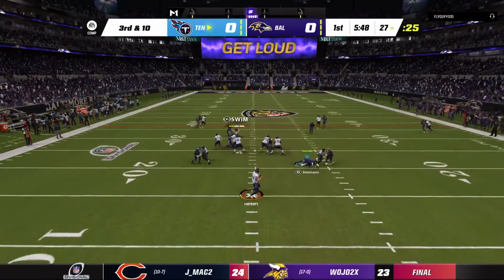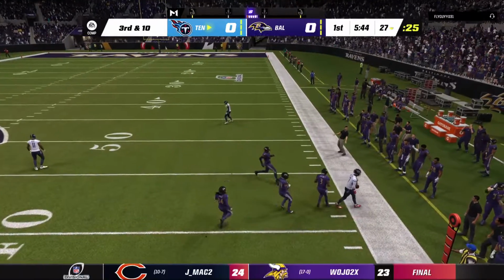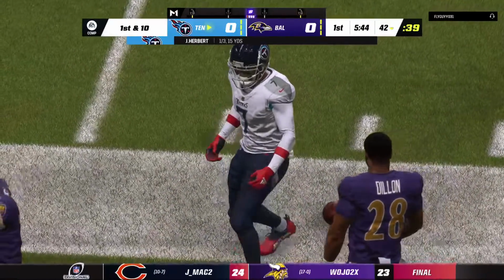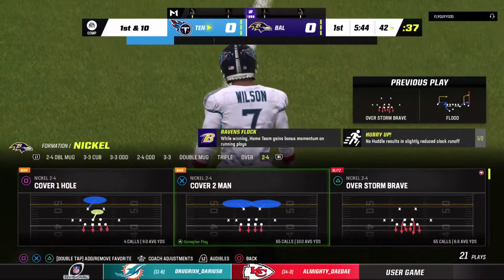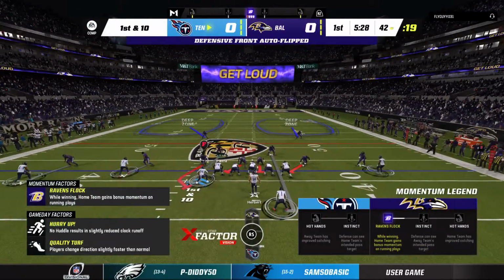Now it's Herbert. He completes that to Garrett Wilson. And past the 40 before he's out of bounds. Last week in the wild card win, he had 7 catches. That's his first one here.